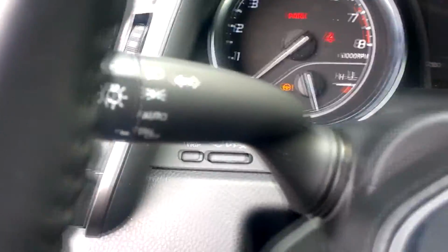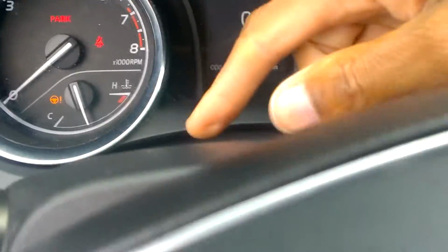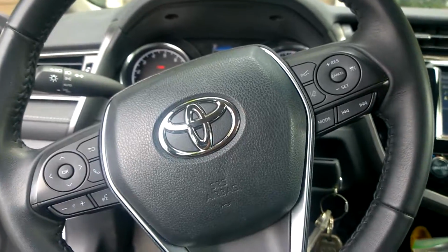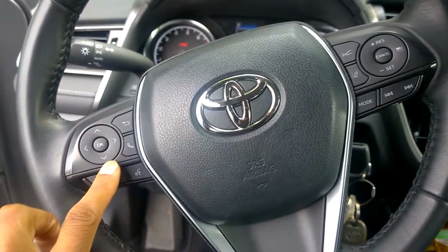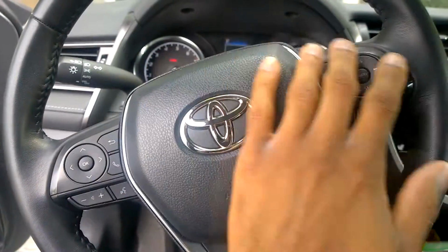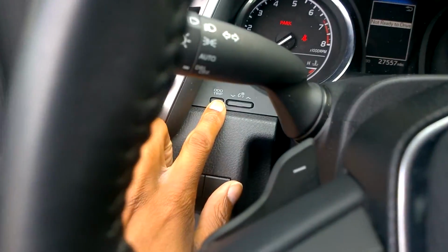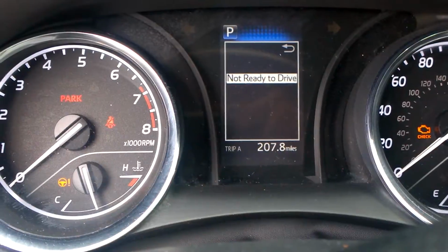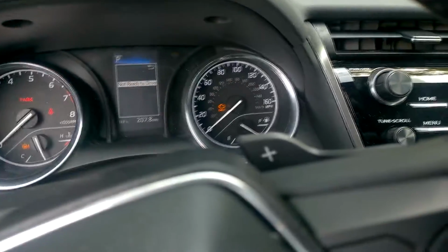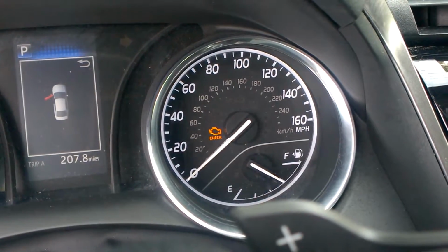Trip. So usually the trip mode will be on normal cars, like somewhere on the gauge cluster. Some Toyota models, the trip computer or trip reset to switch from trip A to trip B would be somewhere on the steering wheel. And the Camry's is right here, odometer trip. So a total of 205 miles, not so bad. I just drank up a quarter of a tank of gas.